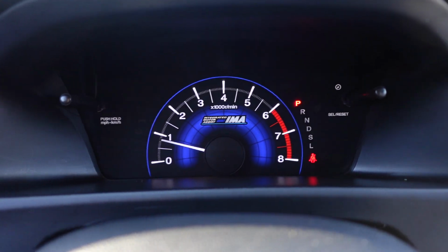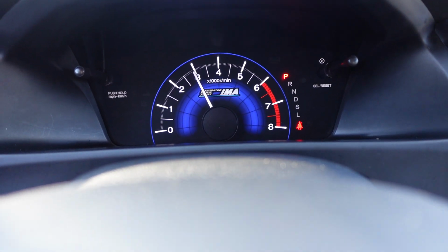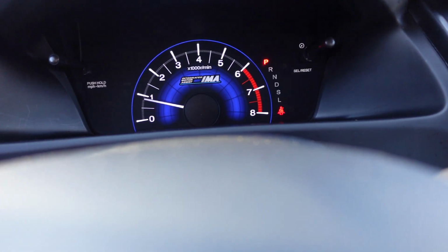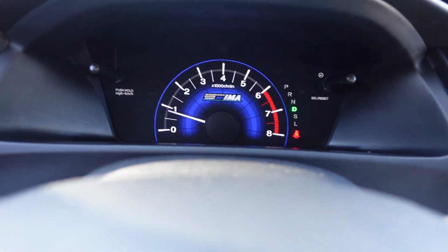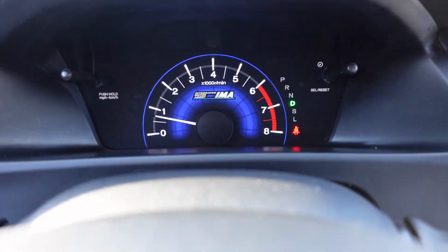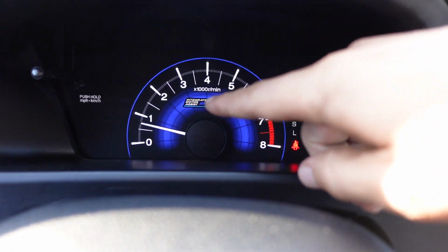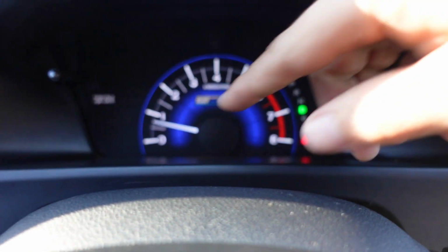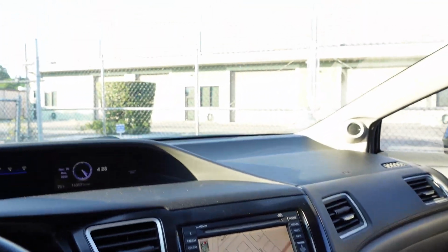But some people don't like the start-stop system. This one's actually really clean and elegant. It does it very nicely to where you don't even feel it. I don't think I can make the car do it, but it's usually if you hit the brakes hard enough. No. But when it's on, the needle will go down to 0 and then it'll flash green for auto start-stop so you know what's going on and why the car's off.